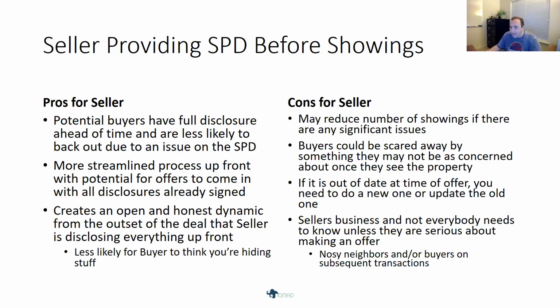So using a house analogy, let's say you're disclosing that the property had some hail damage, and it really wasn't that bad, but you kind of make it out to be a big deal. And then they got there and they're like, that's fine, I have no problem with hail damage, but you made it such a big deal ahead of time, you might have scared some people away. If it's out of date at the time you offer, you need to do a new one or update the old one. That's a downside of providing it early.